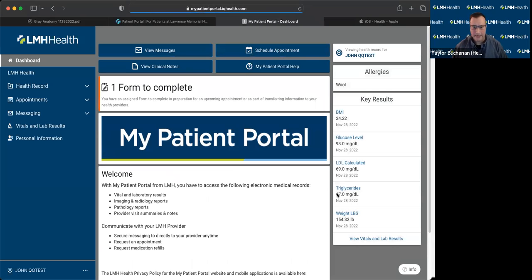When I first get signed in, I get a dashboard with a few key metrics that we think people will want to see face up right when they sign in, and some quick links both along the top and the side. Over here on the right-hand side, I've got my most recent results, both vital signs and a subset of lab results. So things like blood sugar, LDL, height, weight, BMI, the stuff that we think folks want to see most commonly will show up on the right-hand side here, along with my allergies as well, if I've got any allergies.